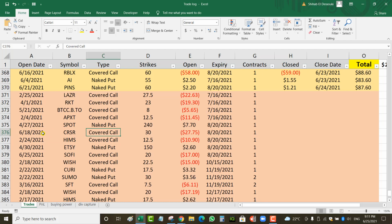So next, I've got Corsair here, which is a covered call. Did it in my RESP, so at a 30 strike, I sold the 30 covered call. Puts my net cost at 27.75. So if Corsair is above 30 by August 20th, I can close the whole position for $30, which makes my profit the difference, so $2.25.